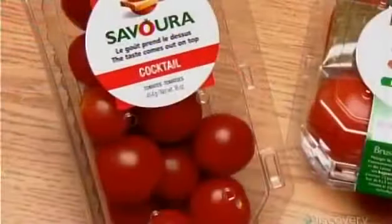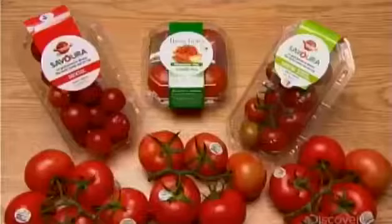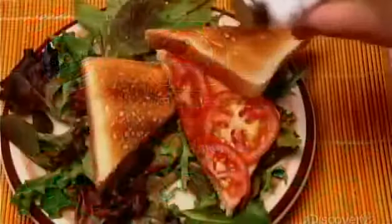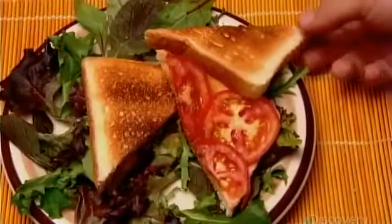Besides selling bulk tomatoes and the bruschetta kit, this company packages cocktail tomatoes in 2 formats, loose and still on the vine, giving greenhouse tomato lovers a few tasty options.